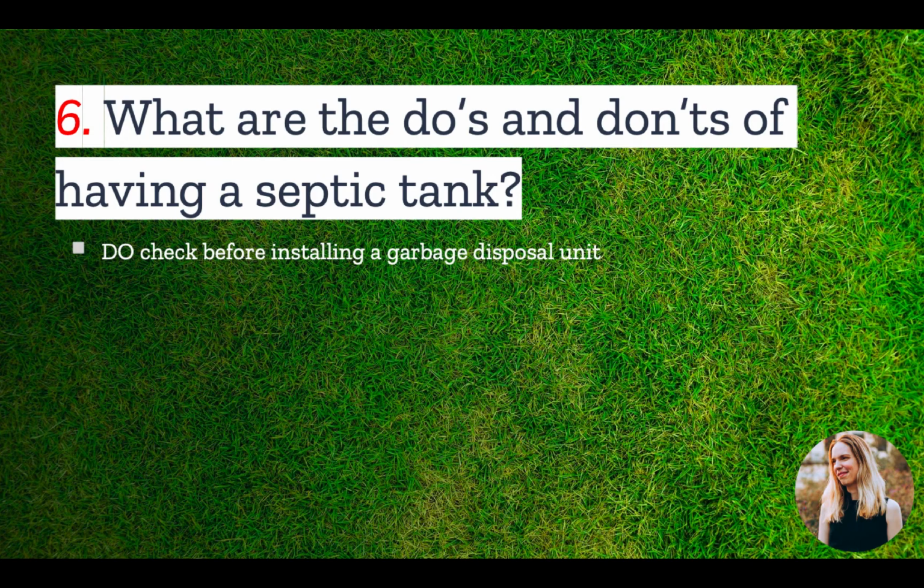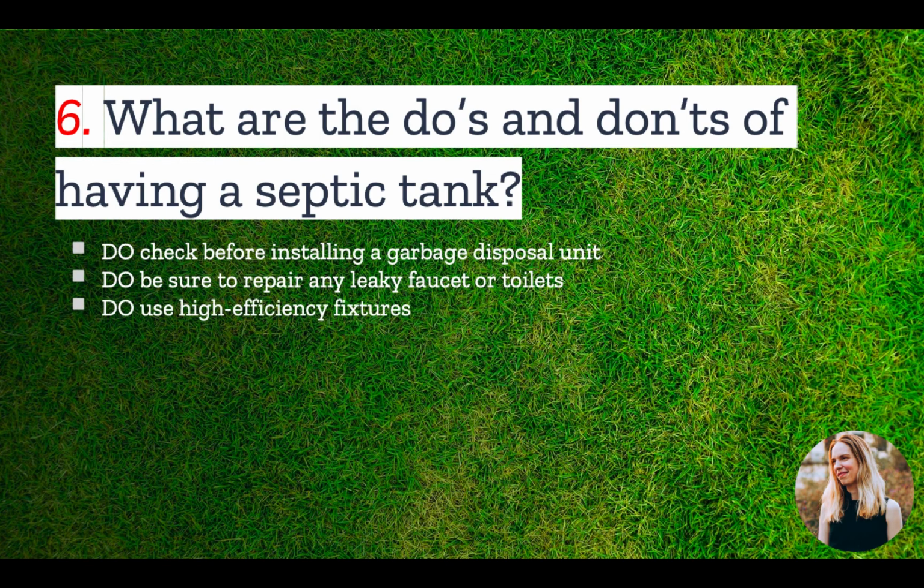This will ensure that your septic system can handle the additional waste. Do be sure to repair any leaky faucets or toilets. You may be surprised at how much water a leaky faucet can discharge into a septic tank, and all of this excess water can overwhelm it. Do use high-efficiency fixtures.